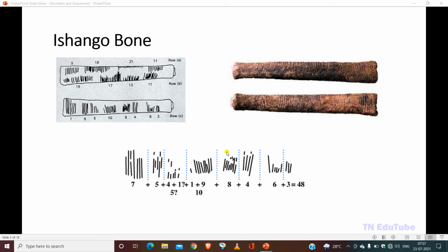Now the next one, what you are seeing here is some bones. The discovery of it is named as Ishango Bones. The discovery of Lebombo and Ishango Bones, which existed around 25,000 years ago, confirmed the fact that humans made counting processes for meeting various day-to-day needs. So in this bone some scratches will be there. It represents the numbers, and using the scratches they did the addition and subtractions. Okay, 25,000 years ago they used these bones for counting.